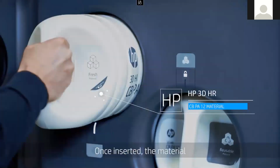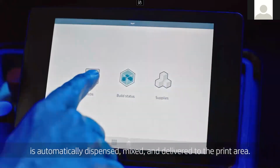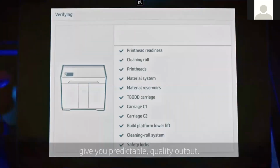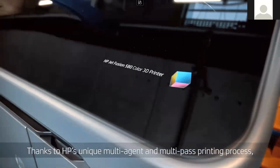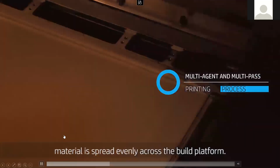Once inserted, the material is automatically dispensed, mixed, and delivered to the print area. Pre-print and in-printer checks give you predictable quality output. Thanks to HP's unique multi-agent and multi-pass printing process, material is spread evenly across the build platform.